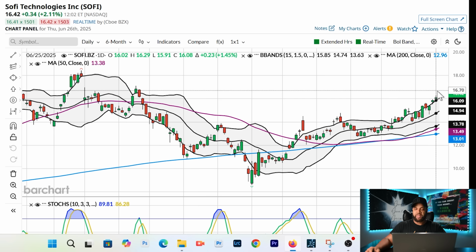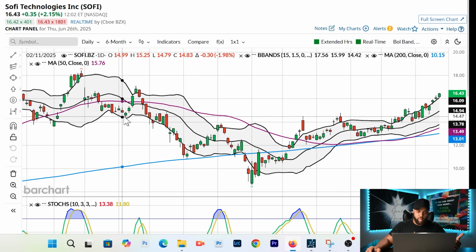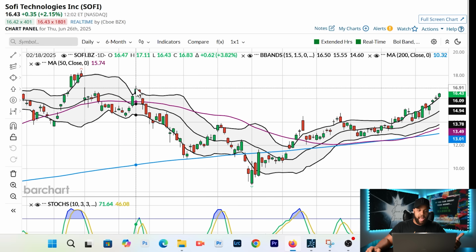And usually the stock price always comes back within the Bollinger Bands within a few days. So it looks like it's been outside of the Bollinger Band for 3 days now, and so it's probably due for a red day. However, if we look over here, we can see the last time when it went up in February, it reached a high of $17.11 before selling off.